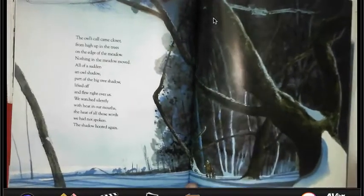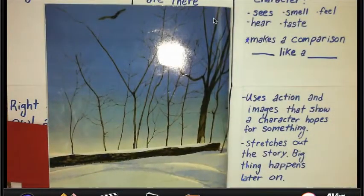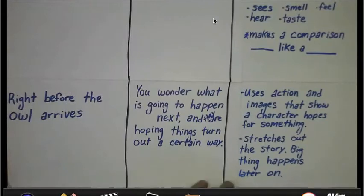But didn't that take a while? Jane Yolen didn't just tell us right in the beginning of her story that they found the owl. They waited until towards the very end. So for a comparison to your writing, that big thing doesn't happen until the 3rd or the 4th page. So how did she do this? Well, she uses action, such as the hoo hoo hoo hoo hoo hoo, and the images that show a character hopes for something to happen. She also does this by stretching out the story, and that big thing happens later on.